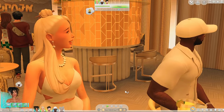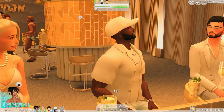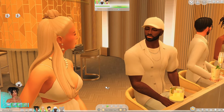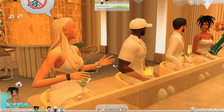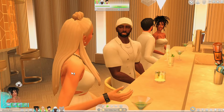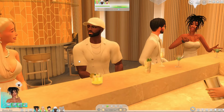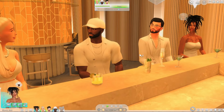Gwen telling him about her job. She's like, y'all, I've been learning all these new techniques with music and stuff. I'm getting better with the piano. It's like my husband talking to her and her husband talking to me.